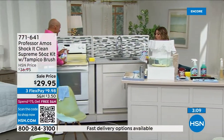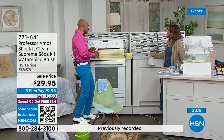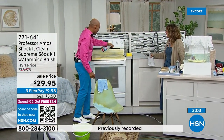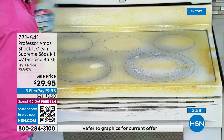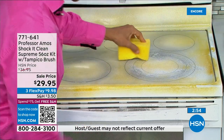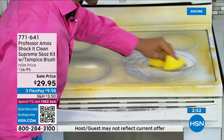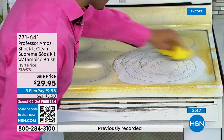What about stoves? They're hard to clean. My friends ask me all the time, "Amos, you got something for the glass top stove?" I do. My daughter Gianna, she's 12 years old and likes to cook now, but things boil over and it gets burned into my glass top. What do you do? You Shock It Clean on there. It's going to break down that ring, that starch buildup, everything else that's on there too.